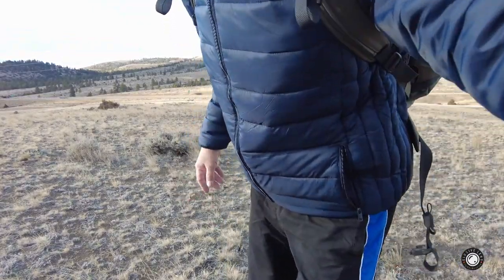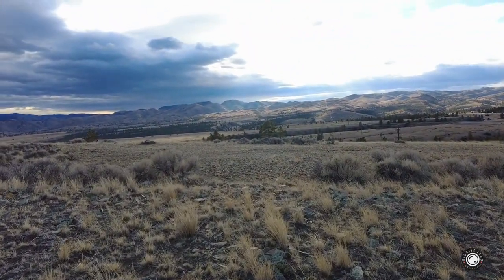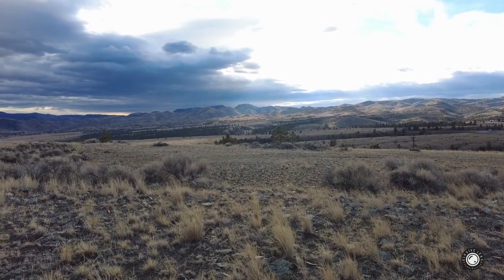I just noticed I need to take the shot. Look at that goodness. Not sure if you can even see that.